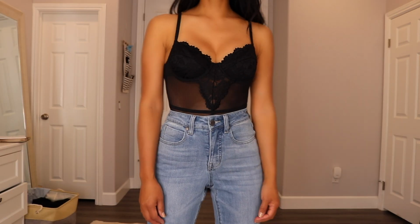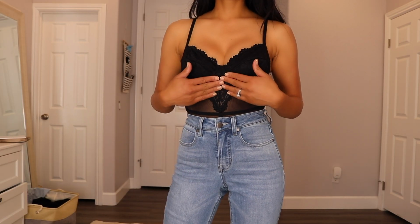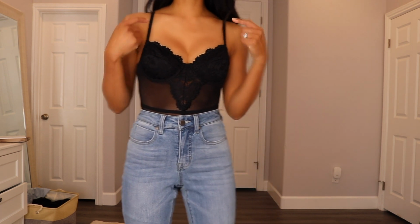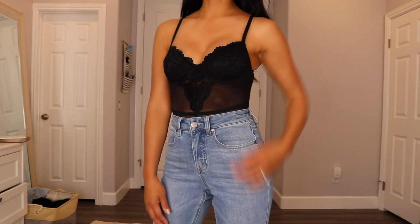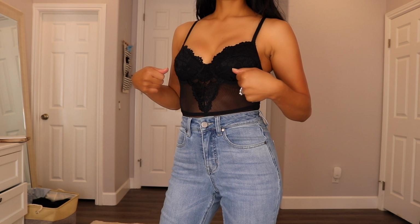This one, again, I would definitely wear it with a cardigan or a sweater or some kind of a jacket over my shoulders. And then if it was warm at night, I would definitely feel comfortable wearing it by itself. Wear it with a skirt, with jeans, so cute.